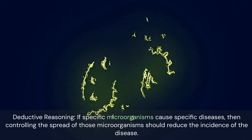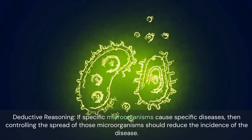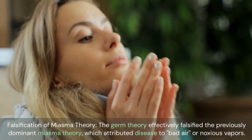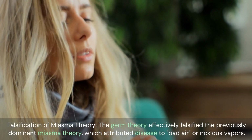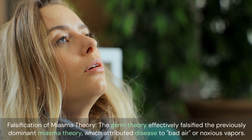Deductive reasoning: if specific microorganisms cause specific diseases, then controlling the spread of those microorganisms should reduce the incidence of the disease. Falsification of miasma theory: germ theory effectively falsified the previously dominant miasma theory, which attributed disease to bad air or noxious vapors.